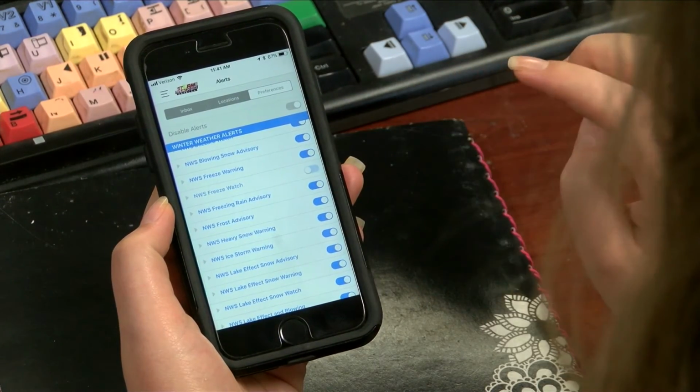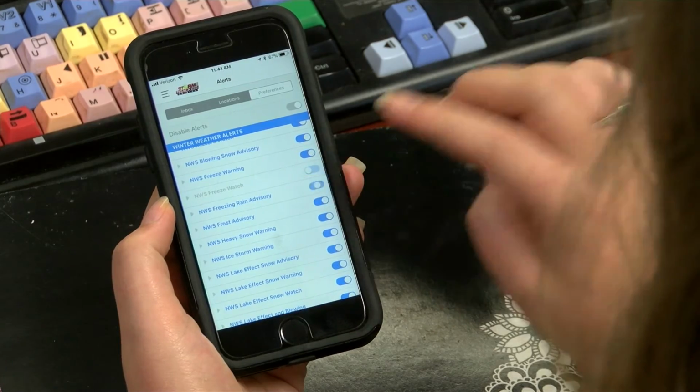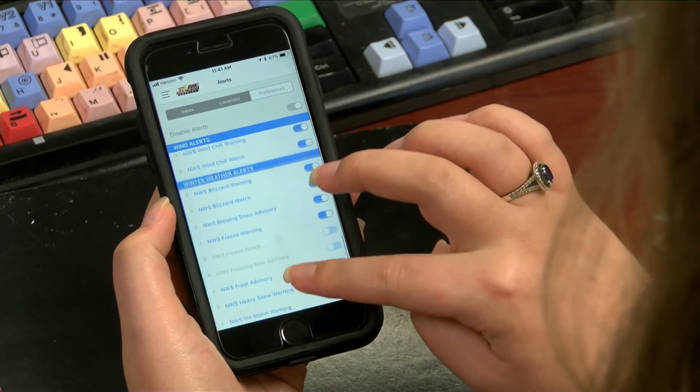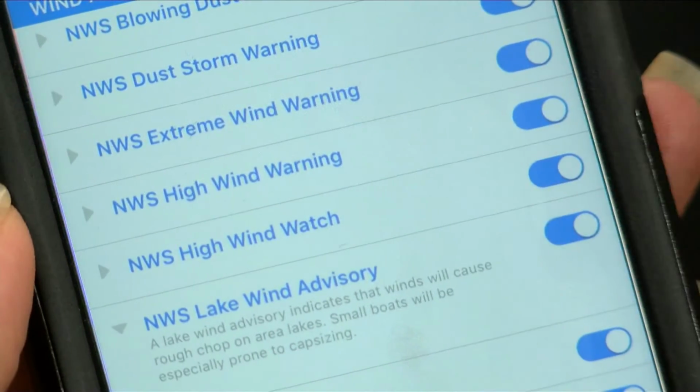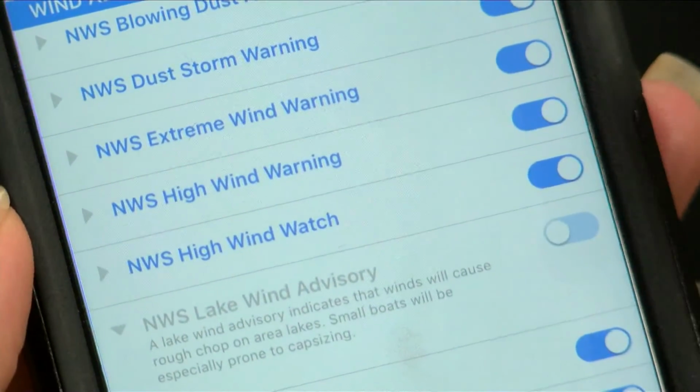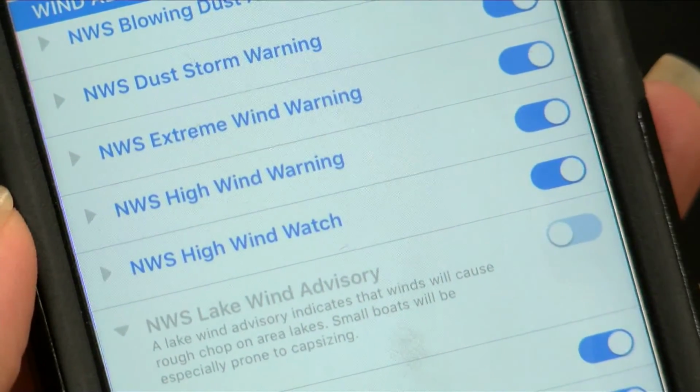There are many other alerts you can customize to your lifestyle. If you spend a lot of time on the lake, make sure you have the wind alerts on, especially the lake wind advisory. This will let you know something is coming, so you can get off the water before a dangerous storm blows in. Now, let's click over to the Locations tab.